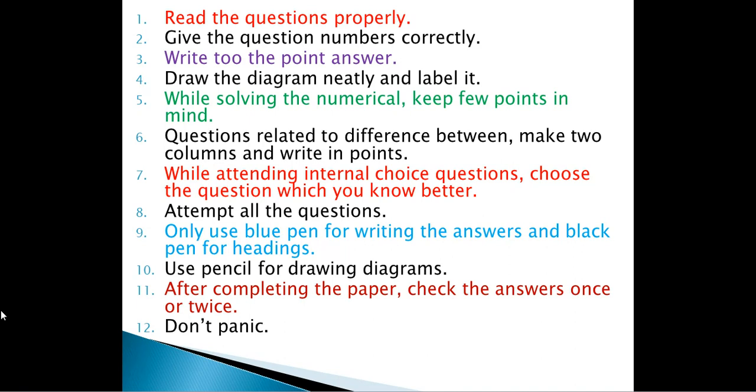These are the few tips which you can follow during the exam, and you can get very good marks. I'm sure that you people will get very good marks during the exam.